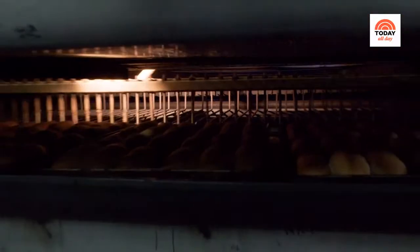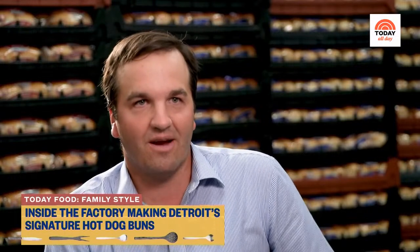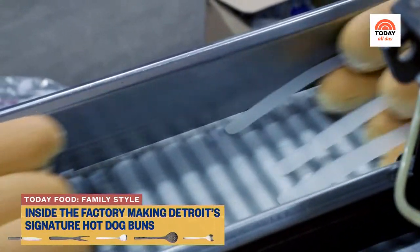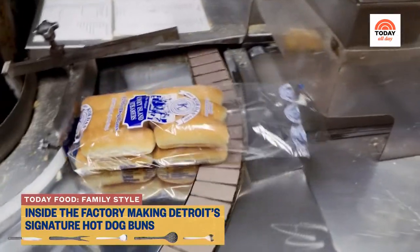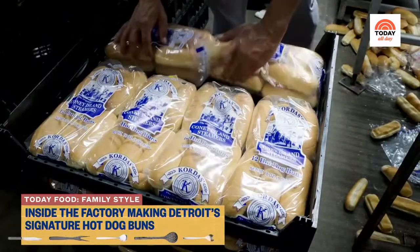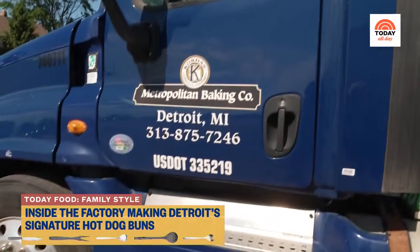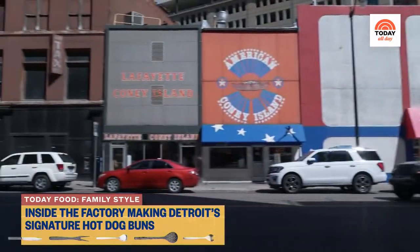The buns are almost ready. The product's sliced, after the cooling conveyor, and then it's paddled on top of each other to create a 12-pack, a dozen buns. The baskets are headed down to logistics and ready to be set up for routes. Then it's off to stores in Michigan's finest Coney restaurants, including American Coney Island.